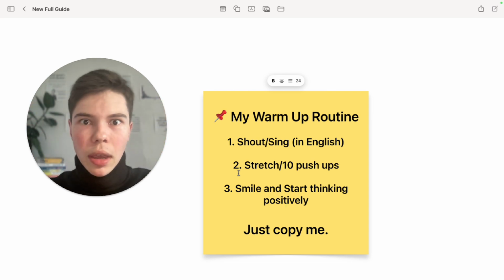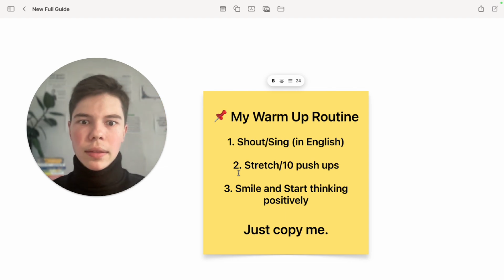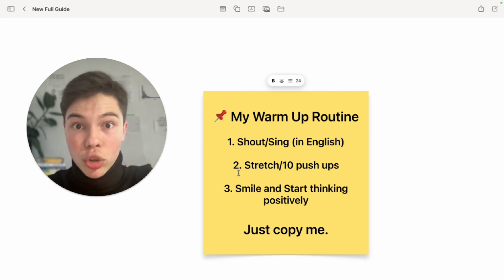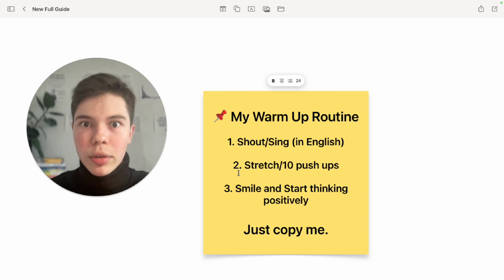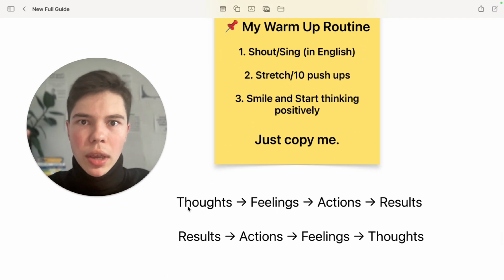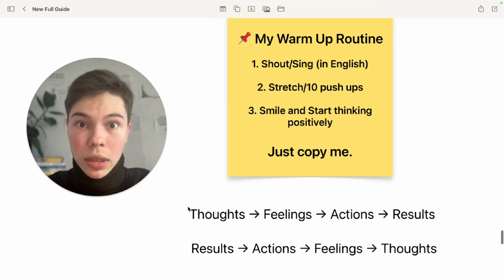Then when you sing, it's like you also have this positive experience. You also think some positive thoughts, and then the last step, which is to just start thinking even more positively. You can actually consciously control that. And when you do that, now you're confident, now you're positive. And when you copy this warm up routine, you become confident in English, and it's not a problem for you to record videos or go on calls or speak to people in English.